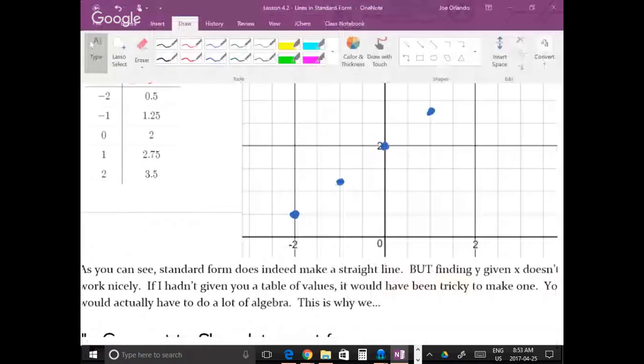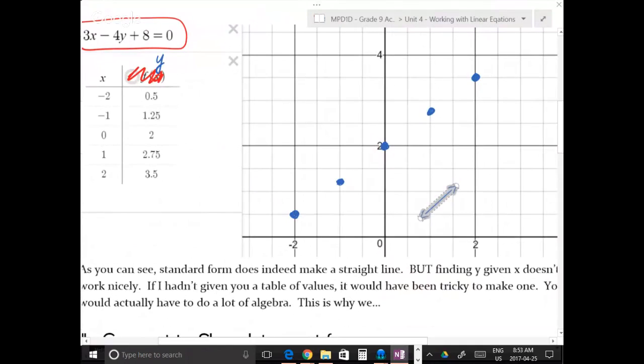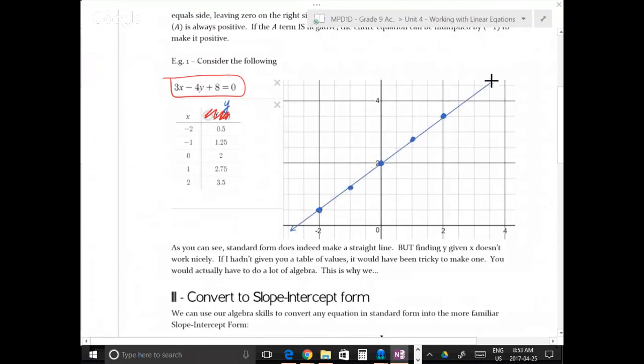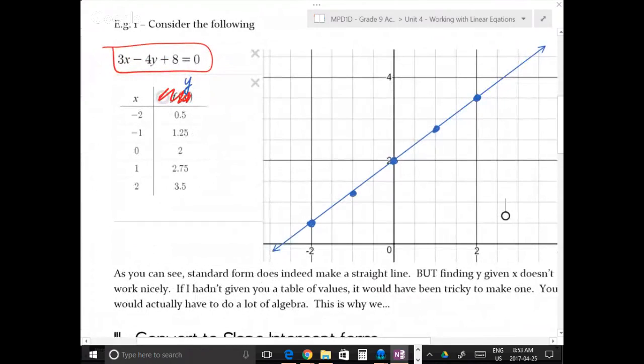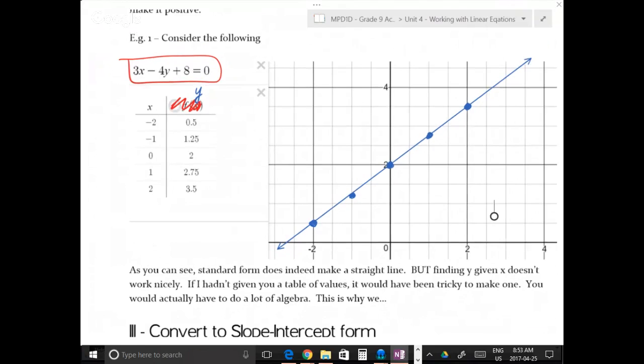So I hope the first thing you'll see, oh, that was unfortunate. There we go. Again, you're just sketching. I hope you'll see, looking at my graph right here, this equation, does it make a straight line? Yes. Yeah. Mine doesn't, that's okay. Mine makes a curvy line.